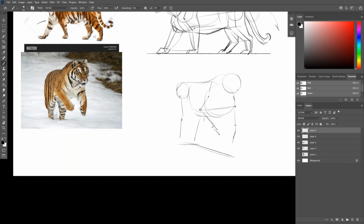He's not like in a full stride just yet. It's like he's just picked up the run, essentially. The photographer just caught him as he like jumped off. Let's go for the head structure here. Big cats, you can actually draw the muzzle first and kind of box it out.